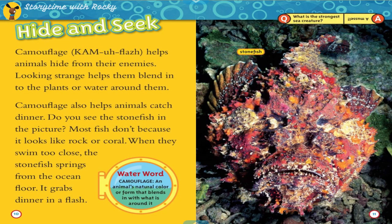Hide and seek. Camouflage helps animals hide from their enemies. Looking strange helps them blend into the plants or water around them. Camouflage also helps animals catch dinner. Do you see the stonefish in the picture? Most fish don't, because it looks like rock or coral. When they swim too close, the stonefish springs from the ocean floor. It grabs dinner in a flash.